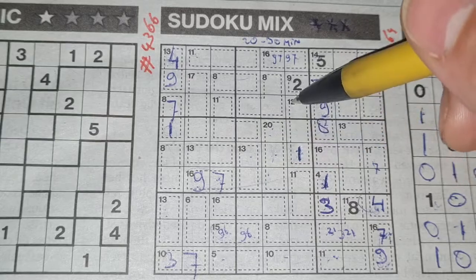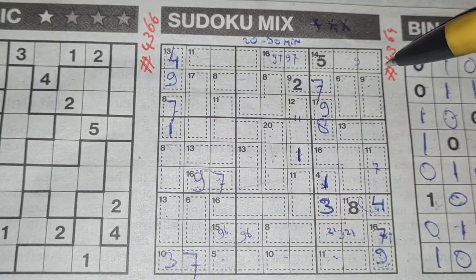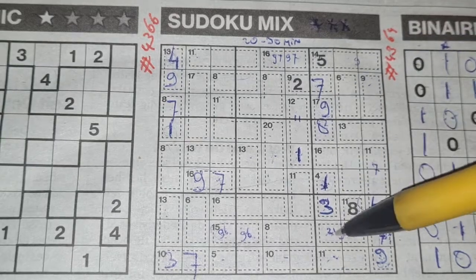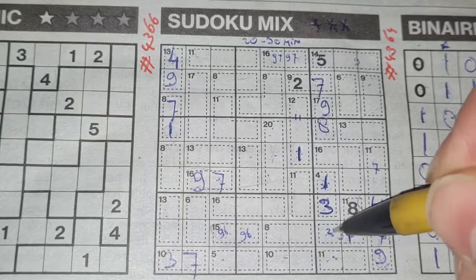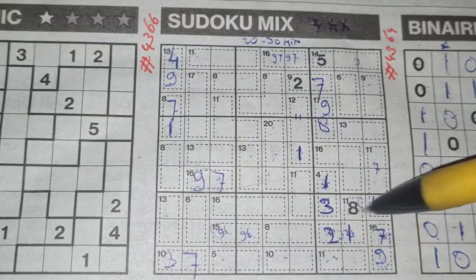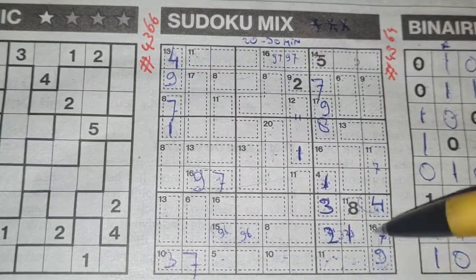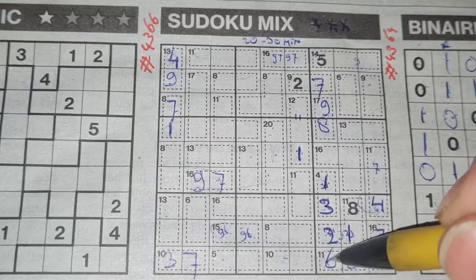In this triple box of 12, those two boxes together should be 11. Alright, now we have a 1 here. So this box should be a 1 and this box should be a 2. Two numbers left in this big square: 5 and a 6. We have a 5 there, so no 5 there. 5 should be here, and a 6 goes there.